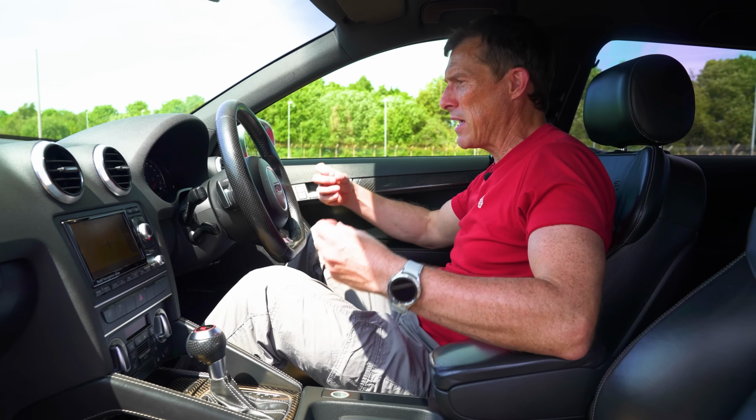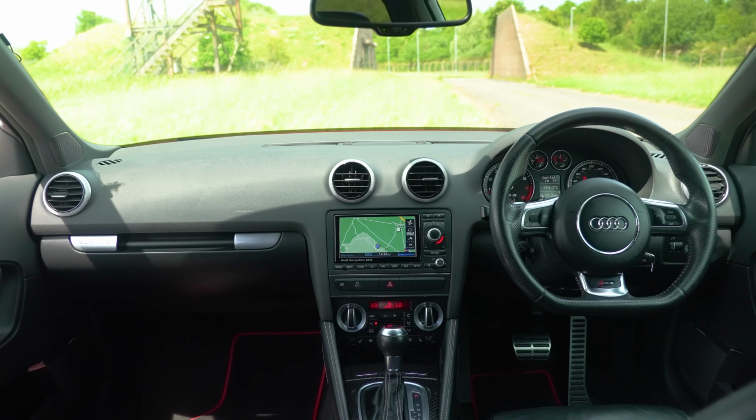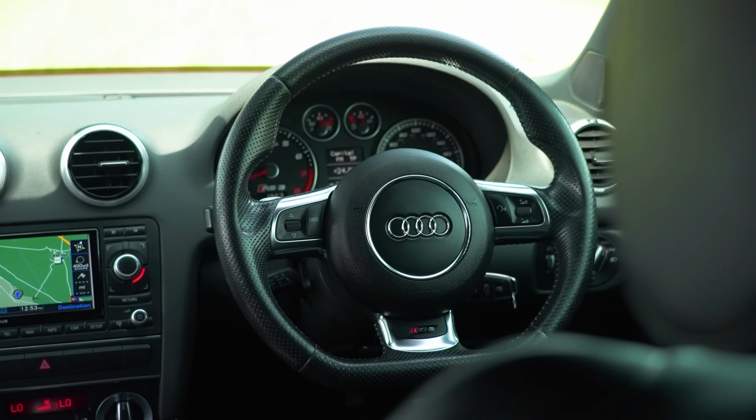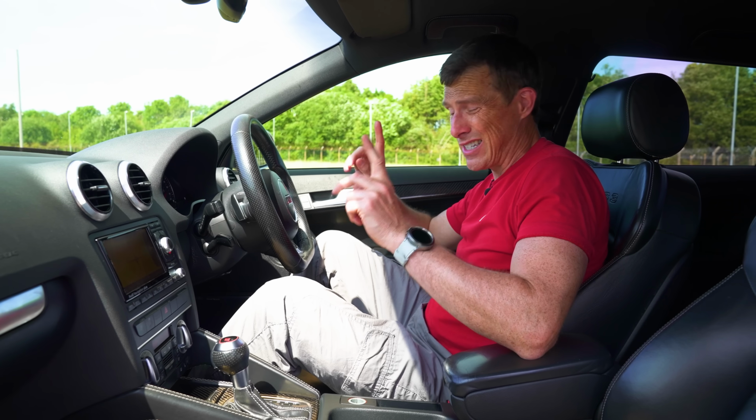I think this is peak interior design for Audi. The simplistic dash, but the quality is good, and on the door tops, definitely better than the equivalent 1 Series from this era. Audi just stood out in terms of interior quality. It's not the case anymore. Obviously, as you go low down, some of the materials are a bit scratchy.